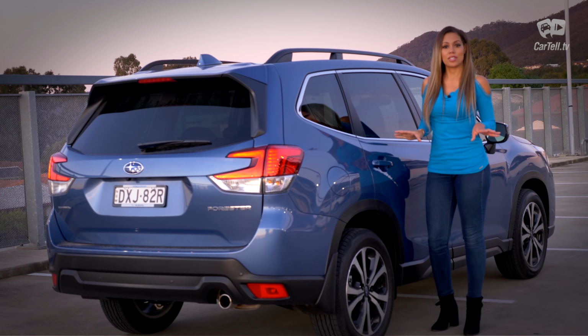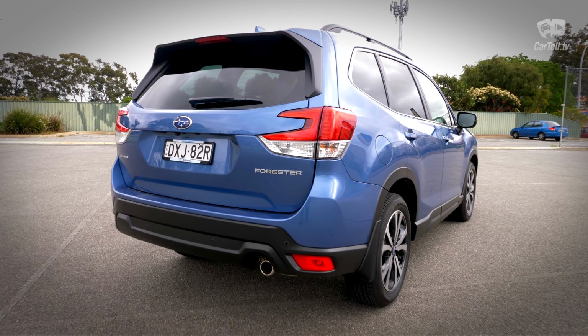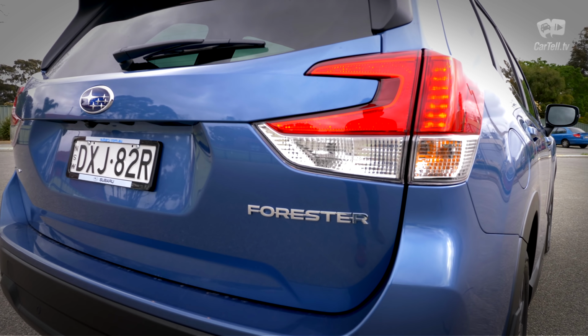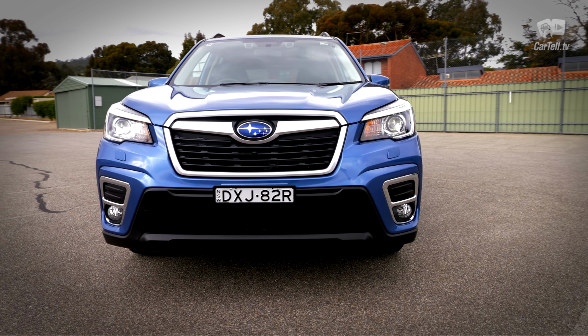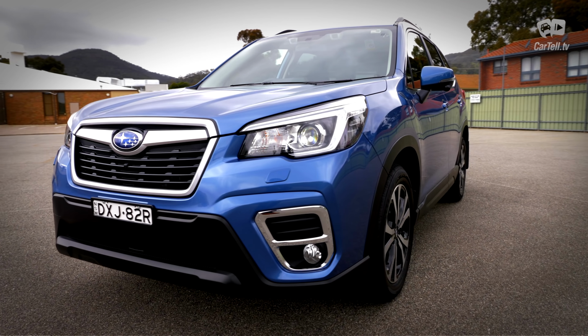Anyway, back to the Forester, and by that I mean to the back of the Forester. Because the most distinctive feature that separates the old and the new Foresters is the taillight design. And yes, you've guessed it, they're still chunky and sharp. Well, they have to match the rest of the car, don't they? Even though the exterior is very similar to the old one, when you look at the grille, fog lights, surrounds, headlights and, well, pretty much everything else.